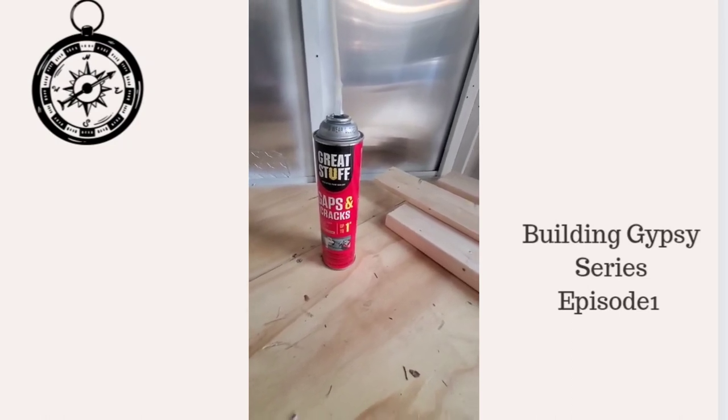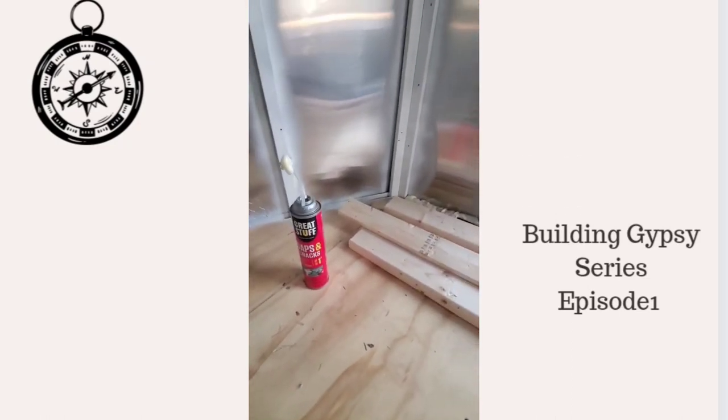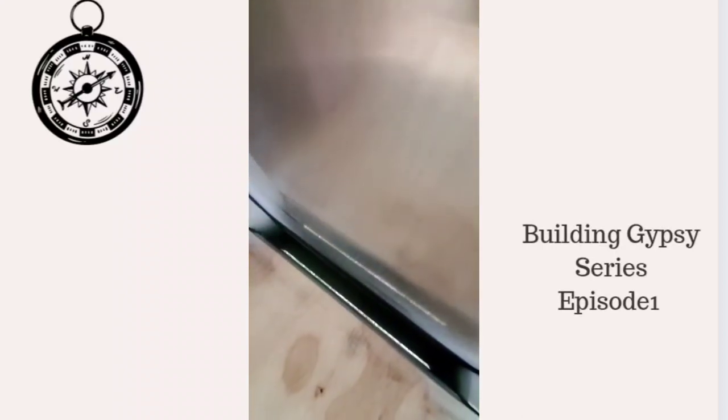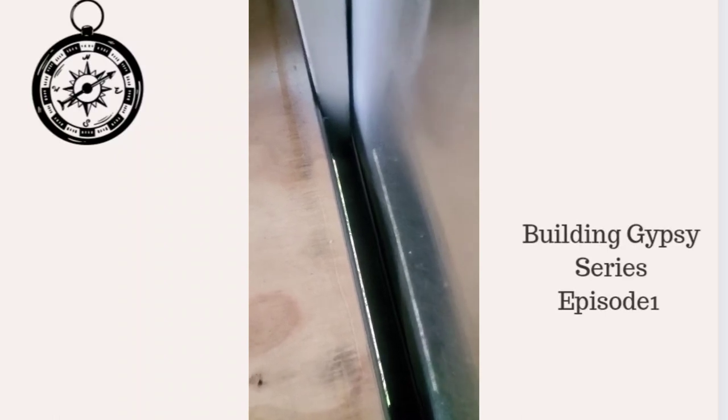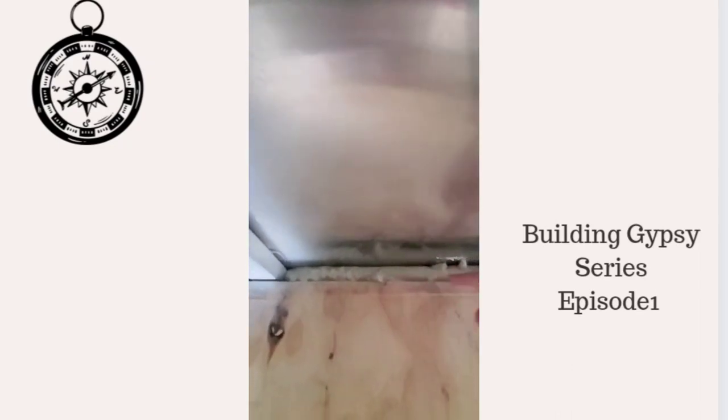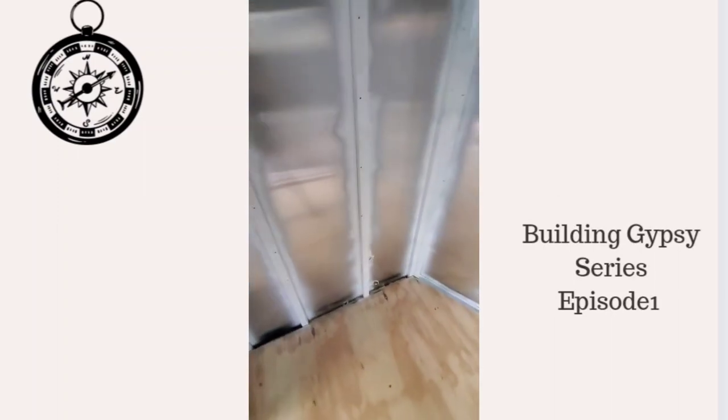What I'm going to do before I continue with cutting the foam boards and putting those in is go down through all of those deep crevices where you can kind of even see what's going on right there. I'm going to spray some spray foam about 1 inch down in there, and leave enough space so that when I slip that foam board in, it has enough room on the bottom. So that is what I'm doing as of right now.